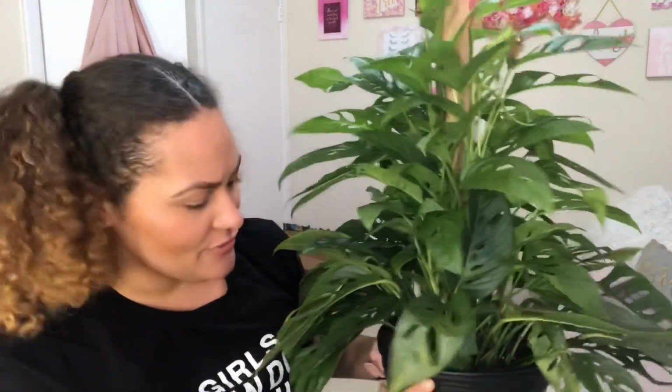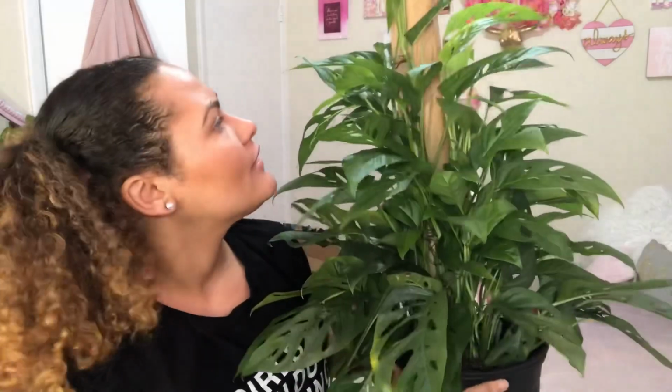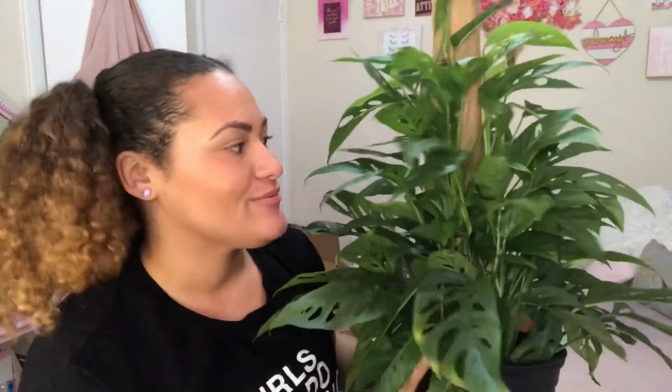Next, let's go ahead and show this big girl I just got the other day. This is a Monstera adansonii that I got from Plant Bar near my house, which I slightly regretted because I then went to McDonald's Garden Center afterwards and found one for like $15 cheaper. That was pretty big. But the leaves on here are pretty huge, and it was already on a totem, so I felt like that was a win.